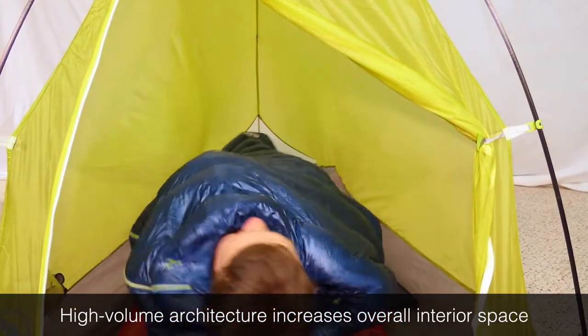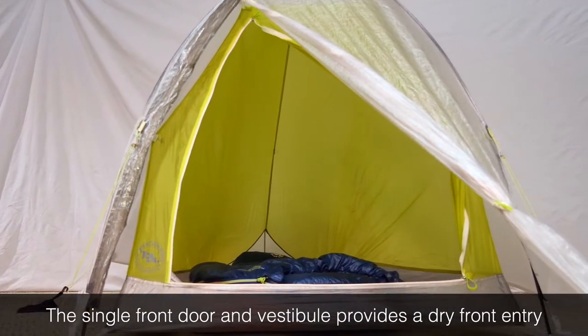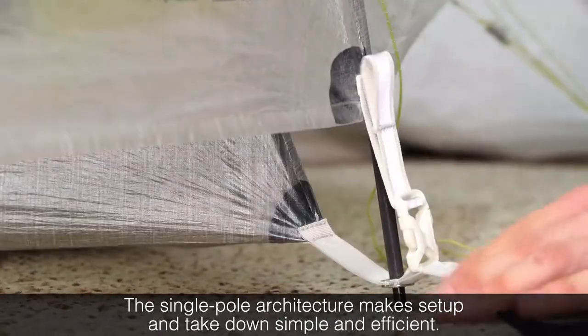High volume architecture increases overall interior space and adds more usable volume to the vestibule. The single front door and vestibule provides a dry front entry while increasing covered storage area. The single pole architecture makes setup and takedown simple and efficient.